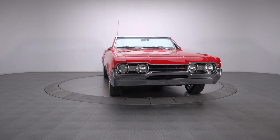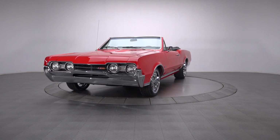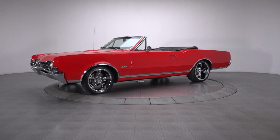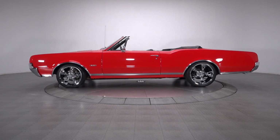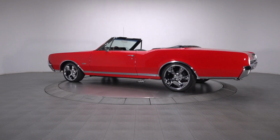Featuring an upsized 455 Turbo 400 drivetrain, intense Spanish red on black aesthetics, and acute restoration, this 442 has to be one of the coolest A-bodies on the planet. And if you're looking for a solid road-ready classic that's sure to turn heads, it's the car you've been searching for.